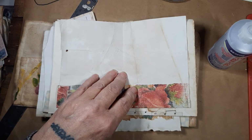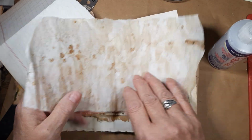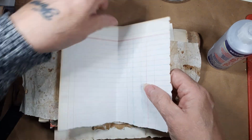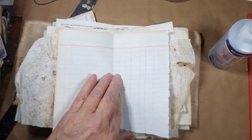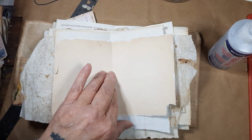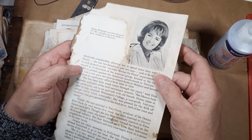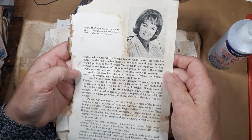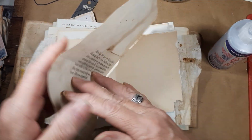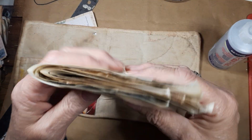There's that. Parchment paper that I coffee dye my stuff in on a cookie sheet in the oven. But isn't that wonderful? I'm going to use that. Piece of ledger paper to write on. What else do I have? Another piece of a book. This is really brittle, but it's so luscious. And then this was a book I bought about Iowa. And this is Donna Reed. There was a whole section. Donna Mullinger was born January 27, 1921, and grew up on her father's farm southeast of Denison. So this is all about Donna Reed. So anyway, I thought that would be cute in there, because why not?